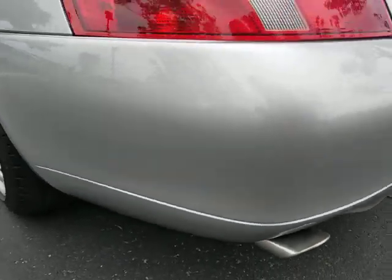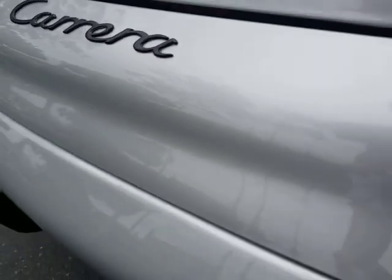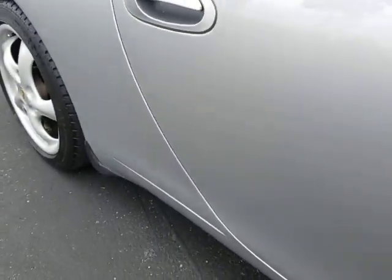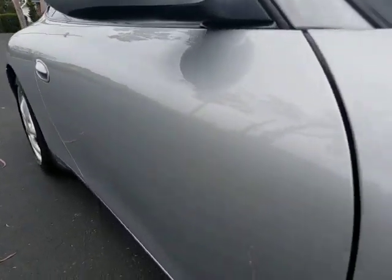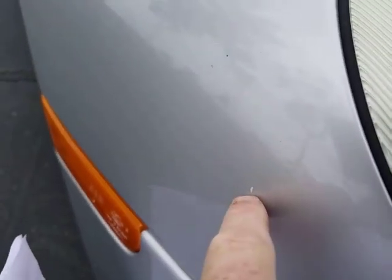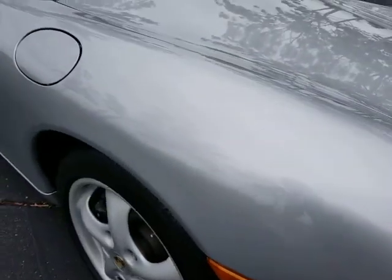pretty nice all around. Continuing on, the rear emblem, very nice. The deck lid, clean. Right rear quarter fender looks very nice, clean, no door dings or anything, including the door here, nice and straight, no dings in it or scratches or anything. Looks very nice. The right front fender, clean. A couple small tiny little nicks just from driving on the front part right here, but just a couple.